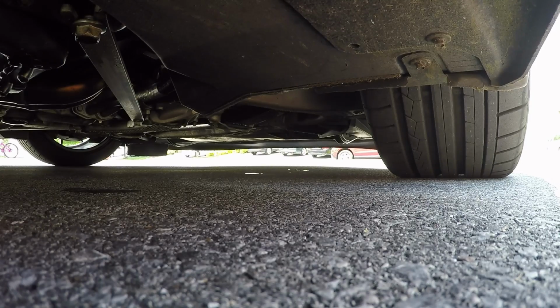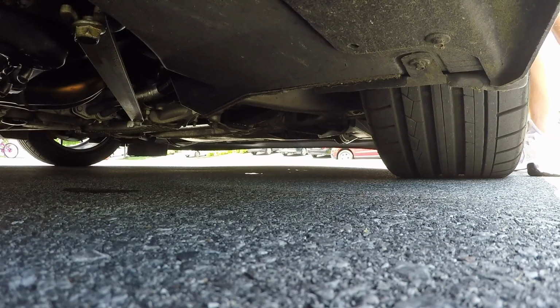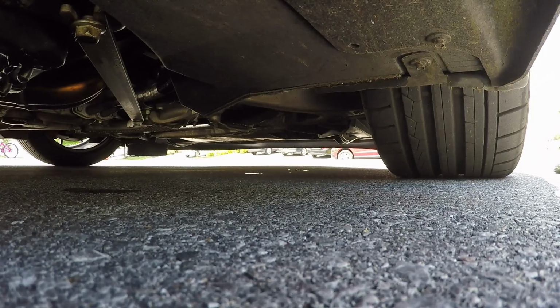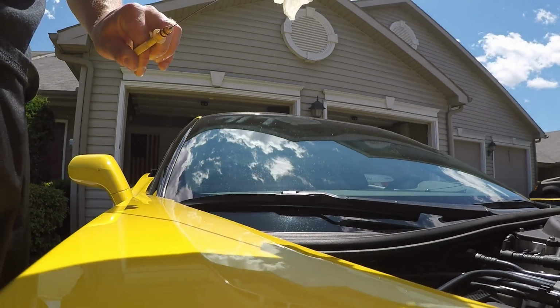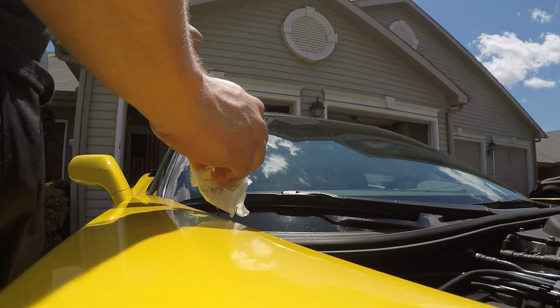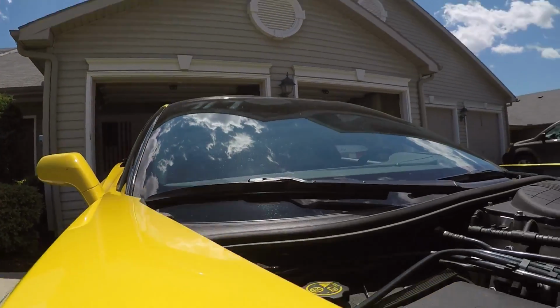Nothing dripping. That's just sunlight coming through. Now oil is right where it should be. So I don't know. That is really bizarre. Cleaned everything up, no oil leaking out of the car. Oil level is okay. No oil leaking when the car is running.